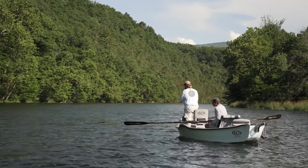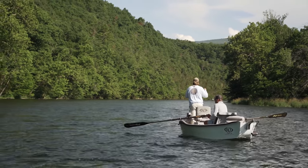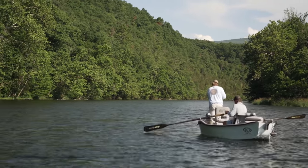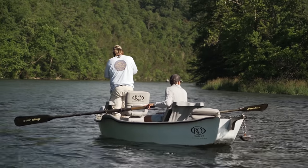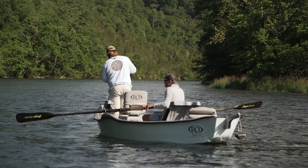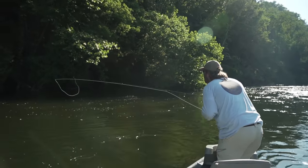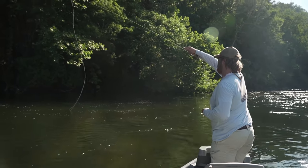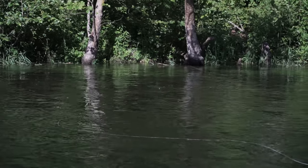So we're reeling up this nymph rig here because we're starting to see a few sulfurs coming off and some fish coming up and eating some sulfurs. So we're going to get a dry fly rod in Drayton's hand here and see if we can get some of these fish to come up and sip some dries. Well, that's a good drift. It's almost criminal.